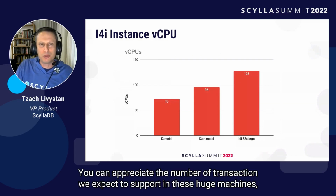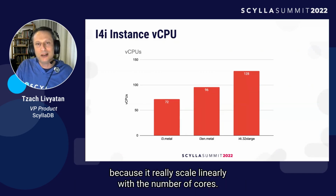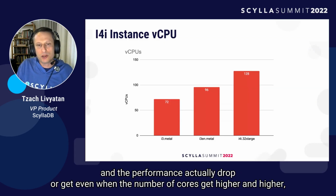You can appreciate the number of transactions we expect to support in these huge machines. And Scylla, by the way, is very good at handling this kind of high number of CPUs per machine, because it really scales linearly with the number of cores. We have a unique shard-per-core architecture that allows Scylla to scale linearly. Other products or applications sometimes cannot handle this number of cores, and the performance actually drops even when the number of cores gets higher and higher. Not the case for Scylla.